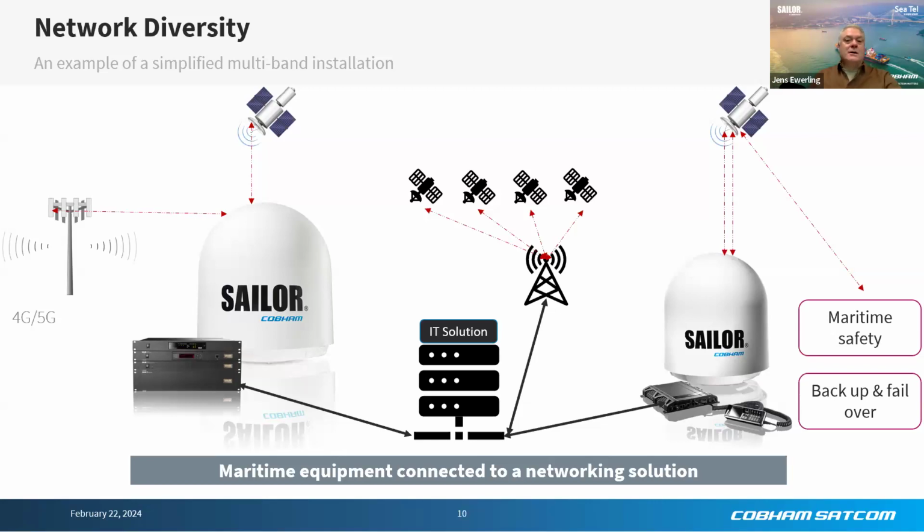And it's just to say these things can be simplified in other high-end applications, like for the offshore energy segment. We do have larger antennas, of course, that can connect to multiple satellite networks, and with a push of a button can be switched from one to the other. So there are solutions out there. So basically, to say it can be simplified if you talk to our partners out there, and our partners can help you simplify such a network diversity solution, of course, right? And this is my point here.